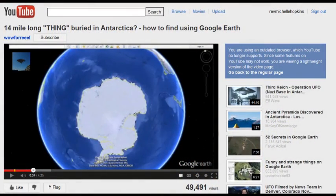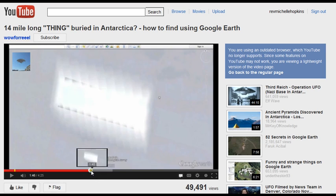A YouTube friend of mine messaged me and told me about this video that Wow For Real posted on his page. It's entitled 14-Mile Long Thing Buried in Antarctica, How to Find Using Google Earth. And this is Antarctica on Google Earth as he shows, and this is the thing that he believed was buried in Antarctica.